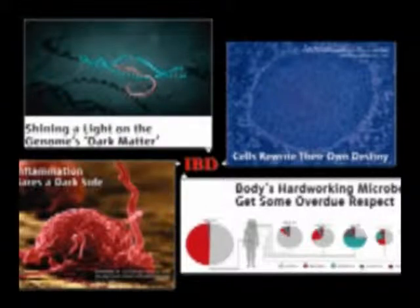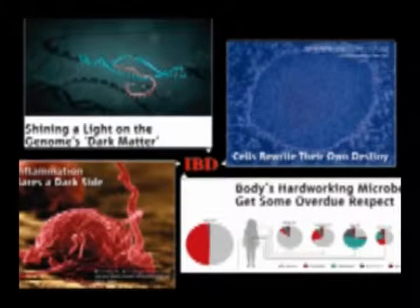First of all, they talk about DNA. Then they talk about the new concept of cell plasticity. Cells are not really terminally differentiated. They probably revert into whatever is needed by the body. And then they talk about inflammation, as obviously related to IBD. And then they talk about the hard-working gut microbes. So these are basically 4 components that now are pillars of inflammatory bowel disease.